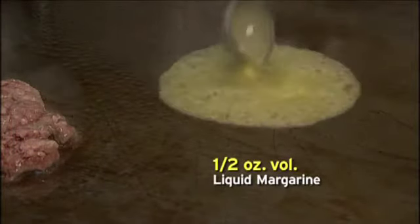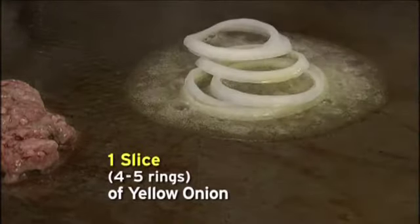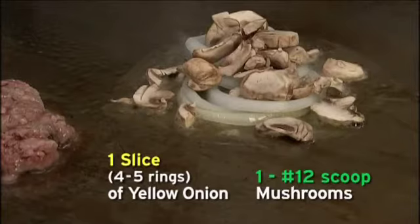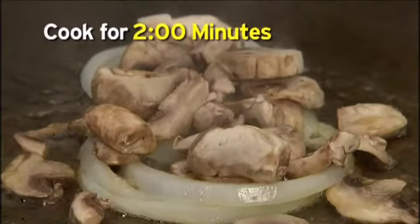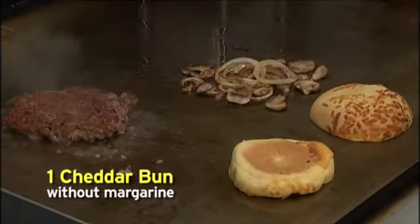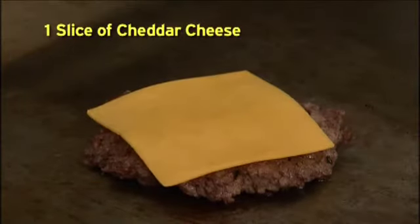Next, ladle half-ounce volume of liquid margarine on the grill and drop 1 slice, 4 to 5 rings of yellow onions and 1 No. 12 scoop of mushrooms. Cook for 2 minutes, flipping occasionally. Drop 1 cheddar bun on the grill without margarine and flip your burger. When everything is just about done, place 1 slice of cheddar cheese on the burger to melt.